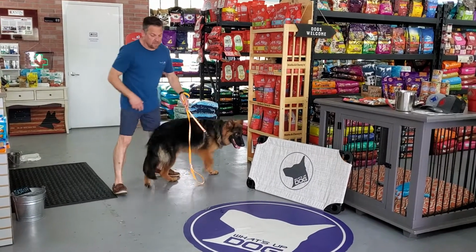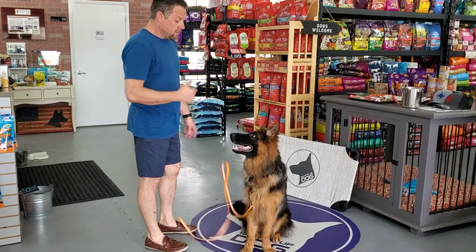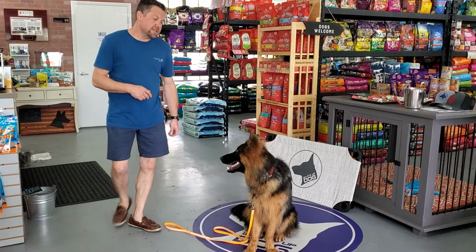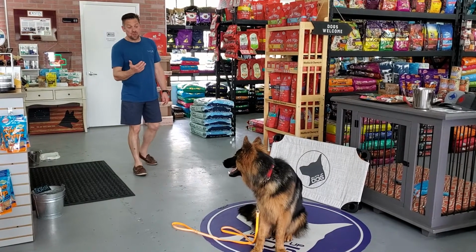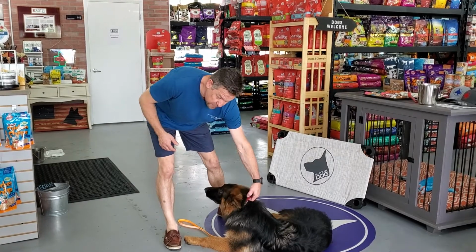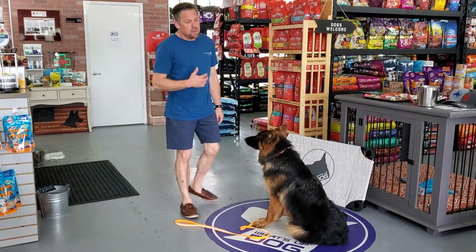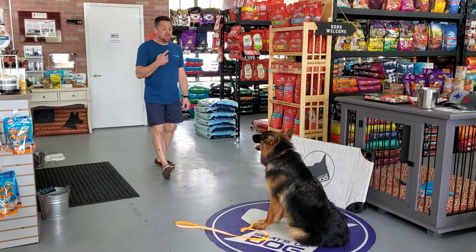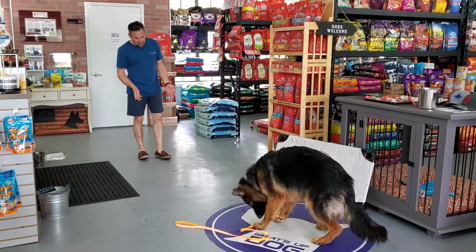Once again, without saying anything, Rock. He understands the expectation just by the motion of my hand, and I get him paying attention to my body. So I want him to stay in the seated position. I'm just going to pick his collar up. Good. Praise him once he's in that seated position. Okay, good boy.